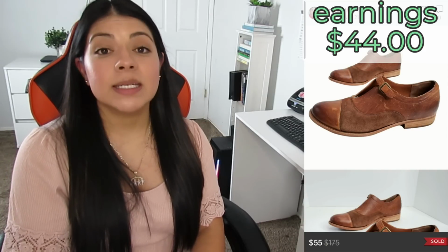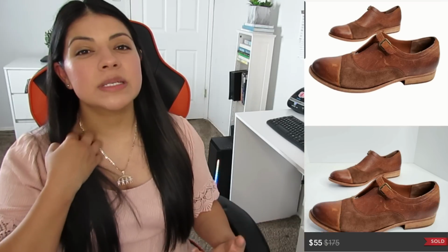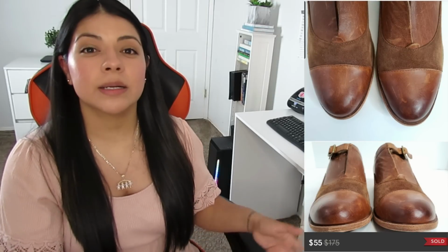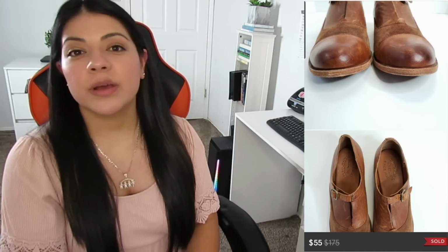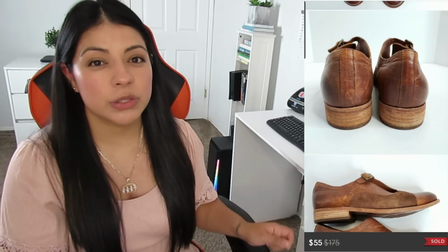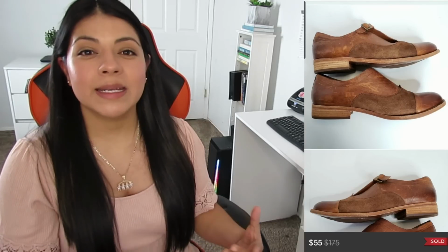And these did sell the same day. The reason I was debating picking up these shoes was the price. They were $18 at the thrift store. The only thing I'm used to paying up that much for are boots when it comes to shoes. But I went ahead and did some comps.